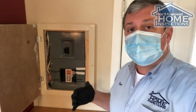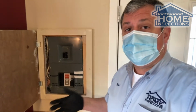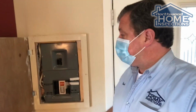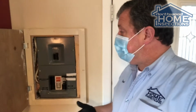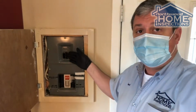So if you're adding things like an air conditioner or a heat pump or electric baseboard heating, doing a renovation where you're adding square footage, or an electric car charger, which is one of the ones that's becoming more and more popular today, anytime you're adding those things, you should be looking at upgrading the electrical service. Now that typically is going to include replacing the electrical panel and actually upping the electrical amperage.